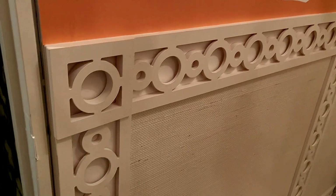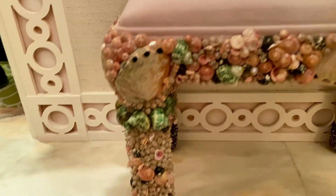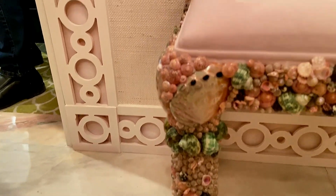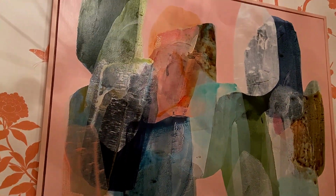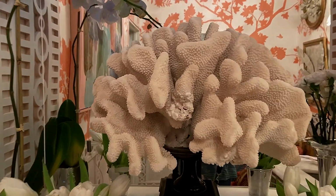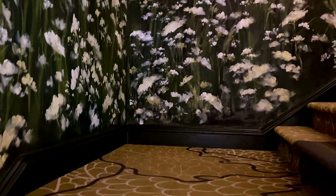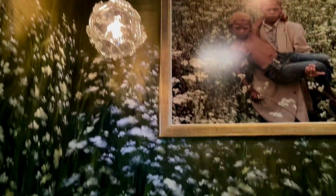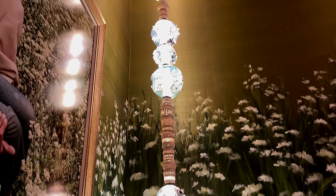Love the detail on this molding. Can you imagine the work that went into this piece? All right, let's continue up. Stunning.